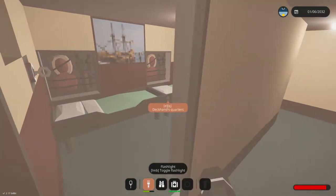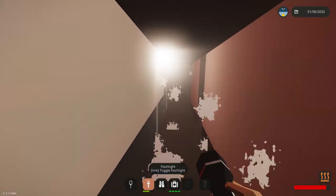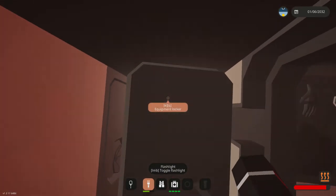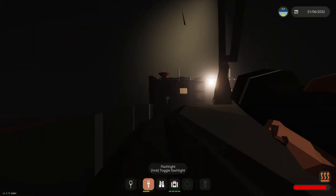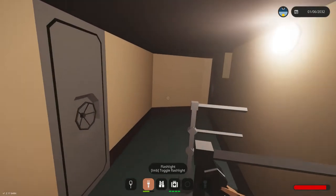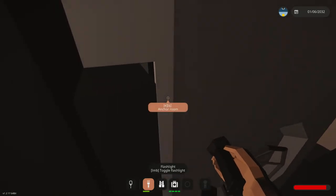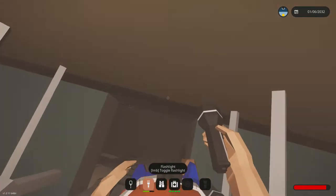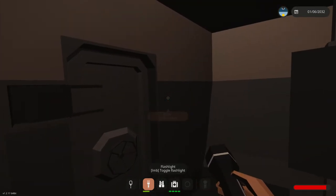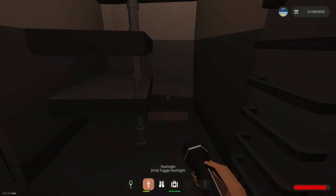Deckhand light on. Oh, it's getting really bright here now. It's a pretty bright little ship, I have to say. For an old ship like this, it's pretty darn bright. It's pretty dang bright in here. Anchor room. Yeah, there's no lights in here. Okay. Where does this take you? Okay, this chain locker. I think there's lights in here. No, there's not. It's pretty creepy in there. Let's get out of there.